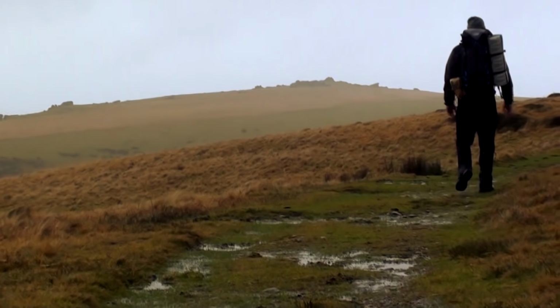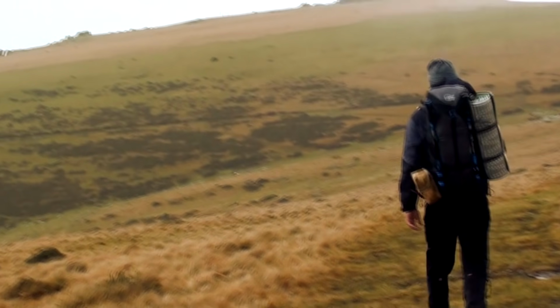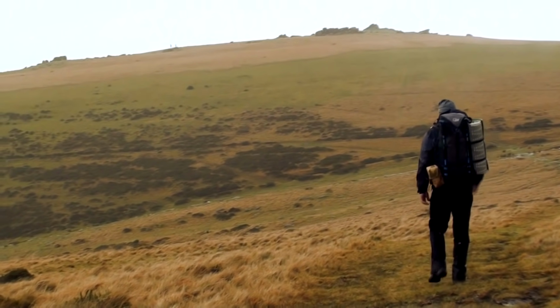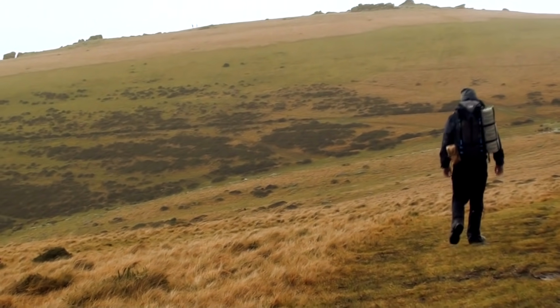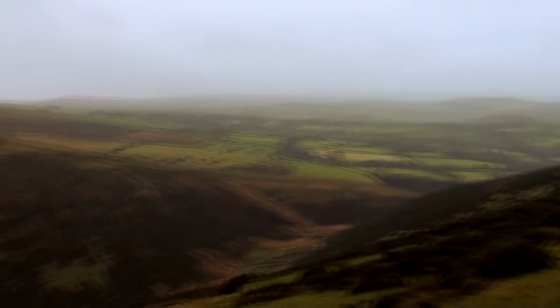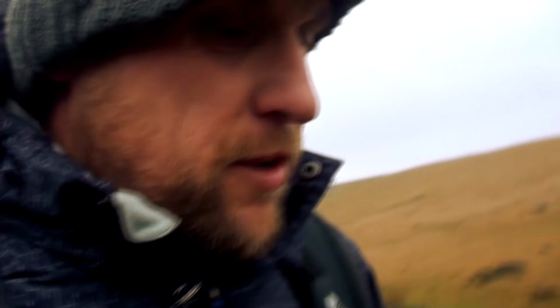There she is, Sort and Tor's up ahead. It's been a slog this morning, but it's been one to remember, and hopefully it'll make a good video for you. We are traversing around the side of Sort and Tor. They said, should we go up and over? But today I just haven't got it in me.